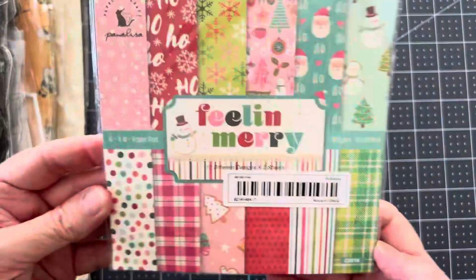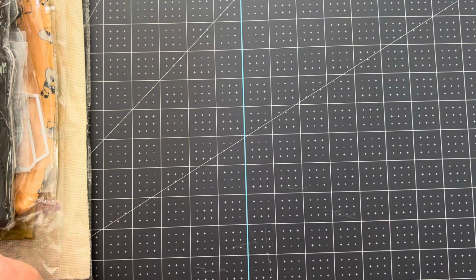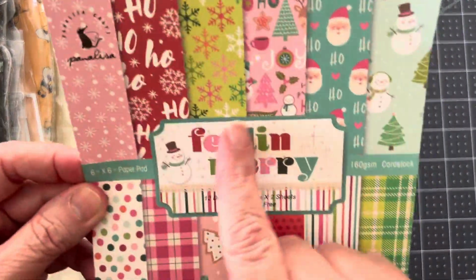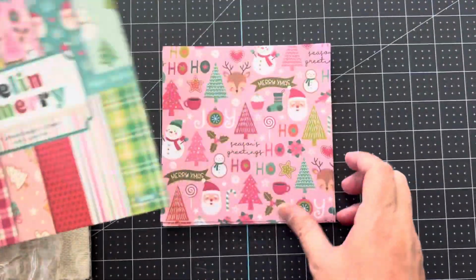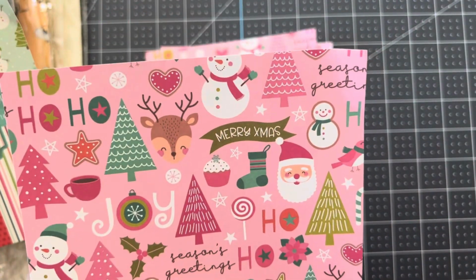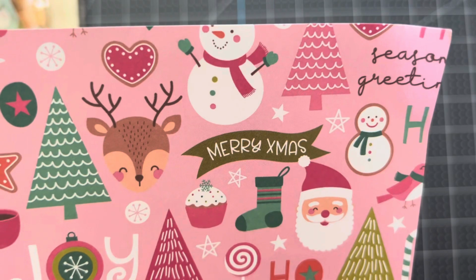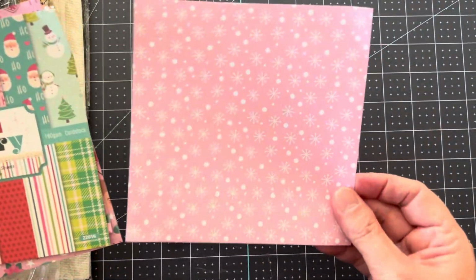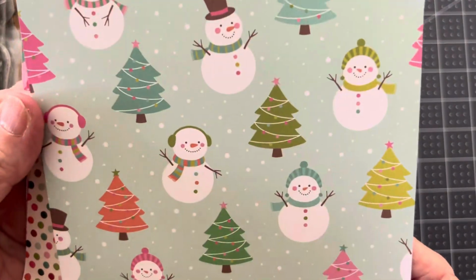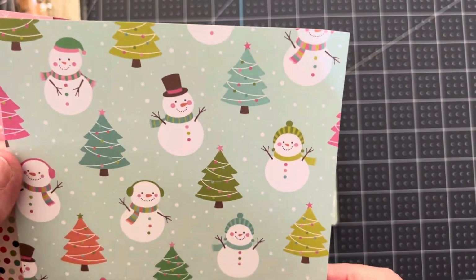Then I found this paper, guys. It was really cheap. Feeling Merry. And I will open that really quick for you. There's some Christmas crafting going on. These are all the sheets of paper that you receive right here, but aren't these beautiful? And they're single-sided, but I think they're super cute. I love that little reindeer face. Oh my goodness. So cute. You can get 2 of each. And this one looks like peppermint candy.